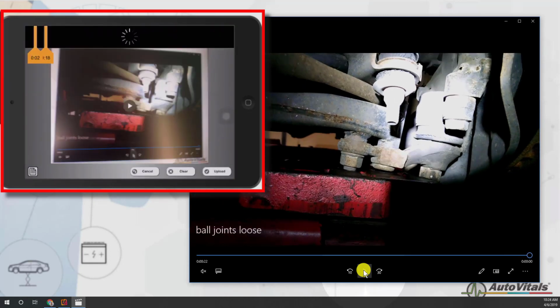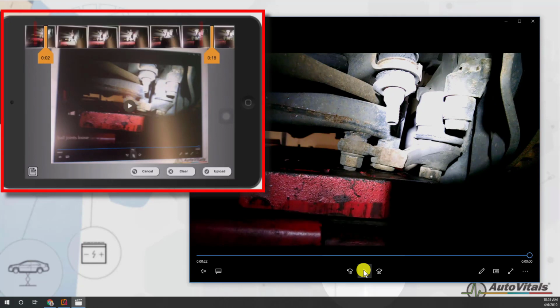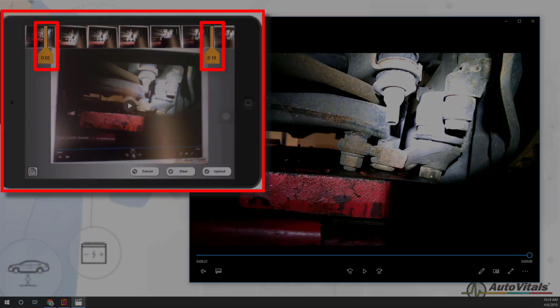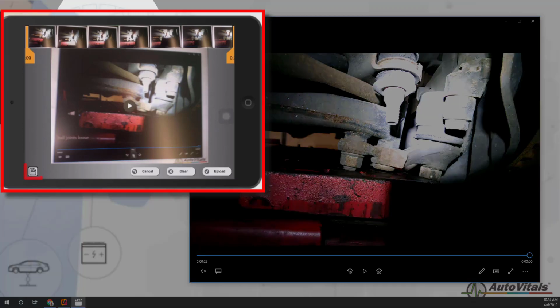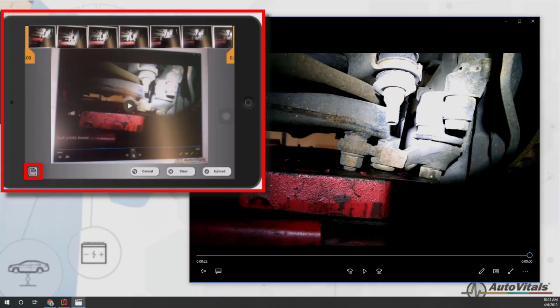So you can see it's captured a full 20 seconds of video along with the audio. Now we've got these nice markers at the end of them on both sides, and what that's for is to adjust the in and out point in the video. So in my case, I always prefer to let the service writer have all the information they need to work with, unless I've captured something that I don't want them to be able to hear or see. And now I'm going to tap the notepad that's now down in the bottom left-hand corner, and I'm going to add some notes to the video.